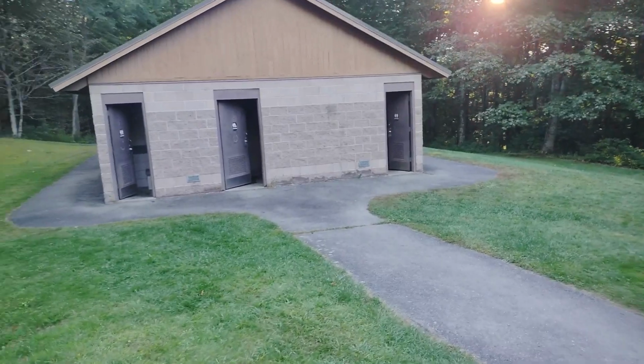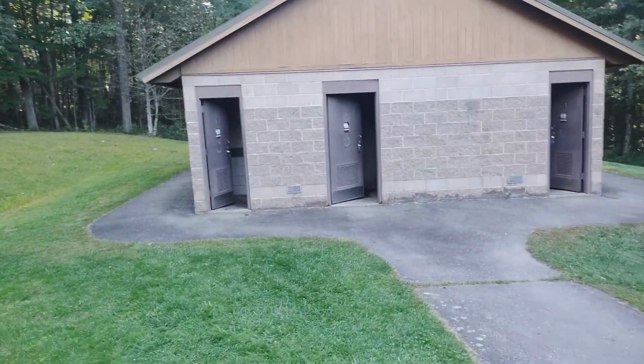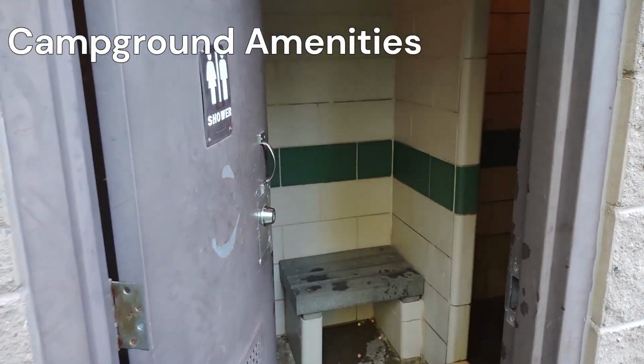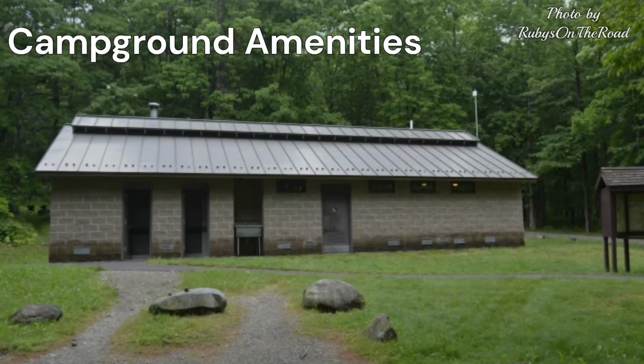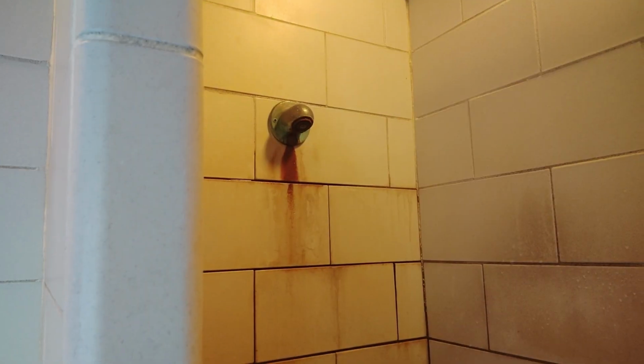But first, let me tell you about the amenities of Camden Hills State Park Campground. The upper campsite area provided 3 unisex shower rooms, and I'm sure the lower area is similar, with the middle being handicapped accessible. These small spaces had some mildew forming on the walls, but were mostly clean. However, they could do with an upgrade.